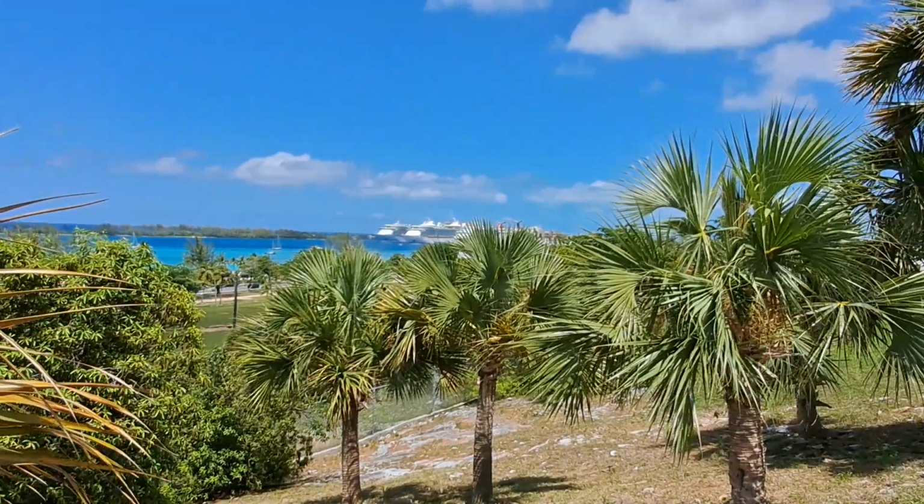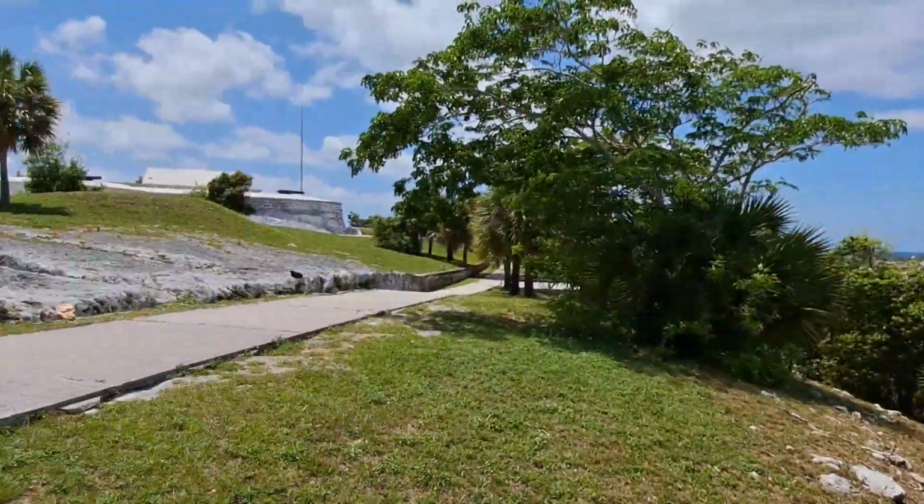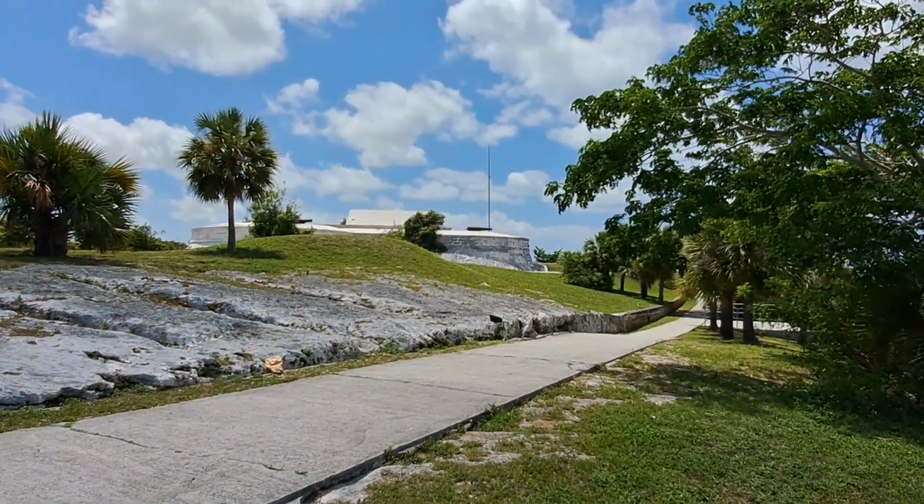And today we are at Fort Charlotte, Nassau, Bahamas. Another fort, even bigger than Fort Montague that we saw earlier, if you saw my other video.